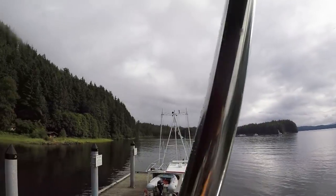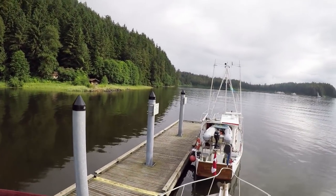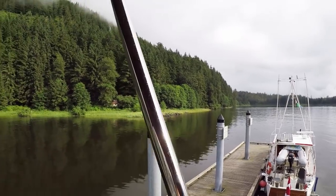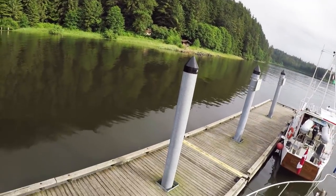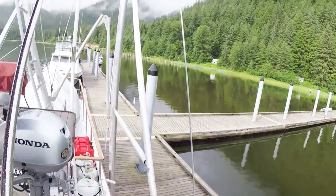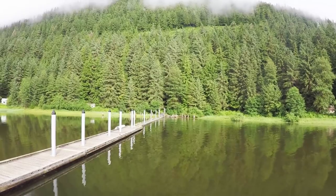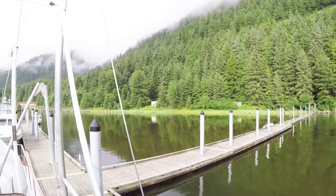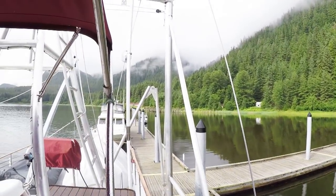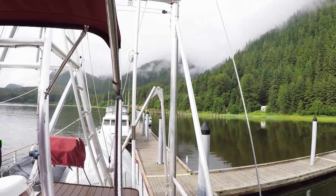We are at a dock here in Taku Harbor. There's a cabin that can be reserved. And you can see the dock here that goes to shore. And there's a short trail that takes you around to the buildings back behind that are remains of an old cannery.